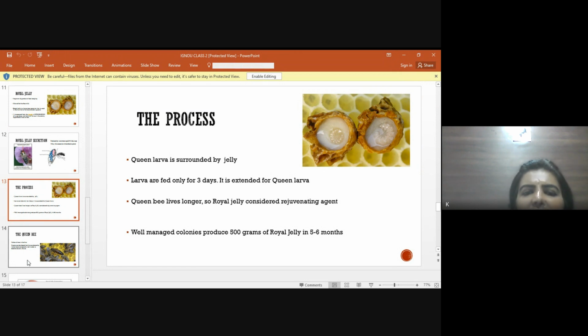Larva is fed only for 3 days for the others; only for the queen it is extended for 15.5 days, by which it becomes a bee. A larva, meaning after the egg hatches, the second stage is called the larva, and the third stage is called the insect. In some, like butterflies, there's a stage called the pupa, and then a butterfly. Egg, larva, pupa, butterfly. Here, egg, larva, and then it becomes an adult.